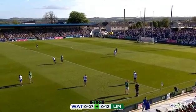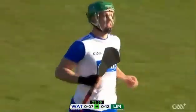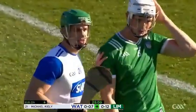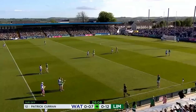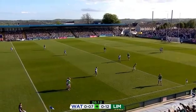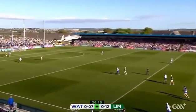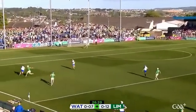So Peter Queally is now making a change. He feels it's time to spring Mikey Kiley. There was some speculation beforehand that he may even start. Patrick Curran is the player who's been taken out. Limerick winning too many aerial battles, dominating in the air, Tommy, and Peter Queally has sent in the right man, the big man, Mikey Kiley. Yeah, when he changed the dynamic of the game last week, straight away when he came in, he puts chaos into the mix. He actually thrives in it.